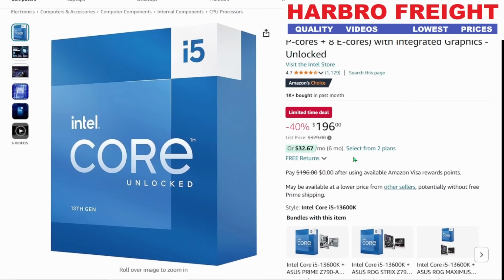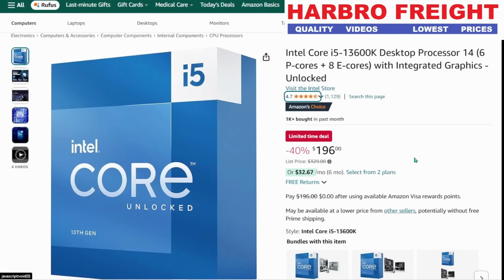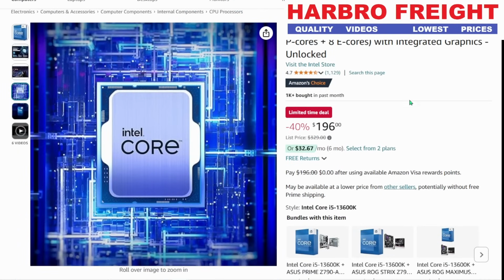And then I've been researching some computer parts recently. I feel like I've been gathering computer parts. My computer's about 10 years old now, 980 Ti, i7 6700K CPU, definitely getting older. So here we have an i5 13600K desktop processor. It has 6, I believe these are performance cores, I forget, processing cores, and then 8 efficiency cores, don't quote me, with integrated graphics. It's unlocked. And then just for comparison, so this is down to $196, 40% off. They're probably coming out with newer ones, so if this isn't the newest generation, maybe it's a generation or two behind, but this is one of the newer generations.